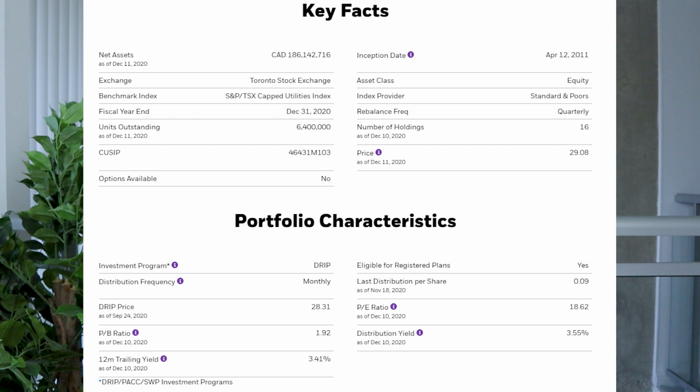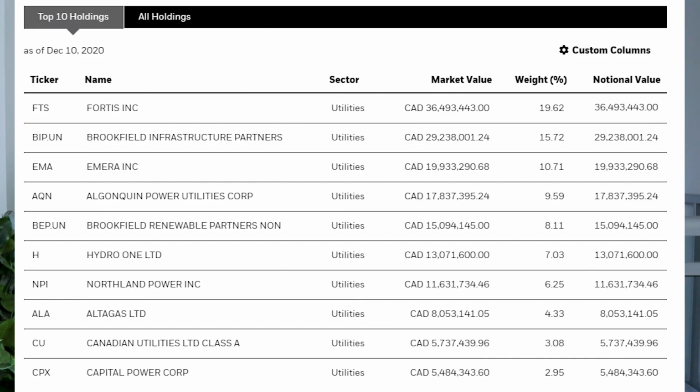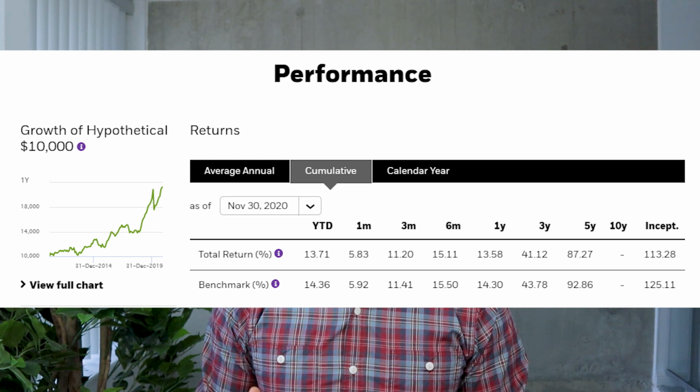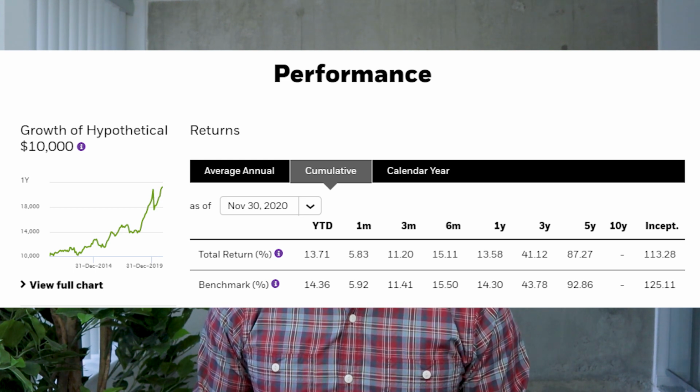Utilities are more of a defensive play. In bull markets, when all the other growth stocks are shooting up, utilities won't do as well. But on the flip side, when the market tanks, take a look at Enbridge, Fortis, and Emera. All the stocks that I own, they've been killing it. They pay a high but stable dividend. Some even increase the payout every year.